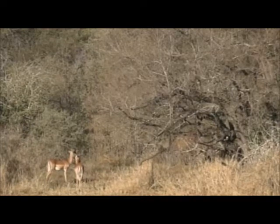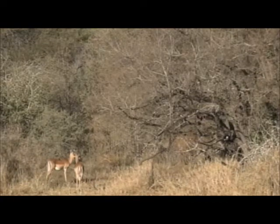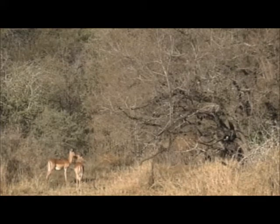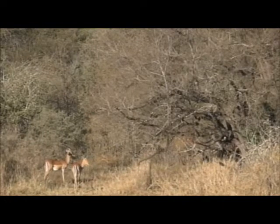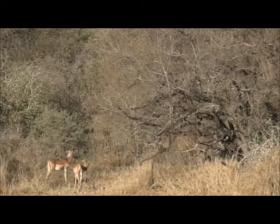These two boys, up until now, have had about 6 to 8 inches of horn that have been relatively straight but curving inwards, almost touching at the tip. And now, as they go into their sort of 18 months, into their second year, you can see there's a little bit of a curl forward. Quite interested in something. I can hear a Scops owl already. So they're quite interested in something, listening to something inside.